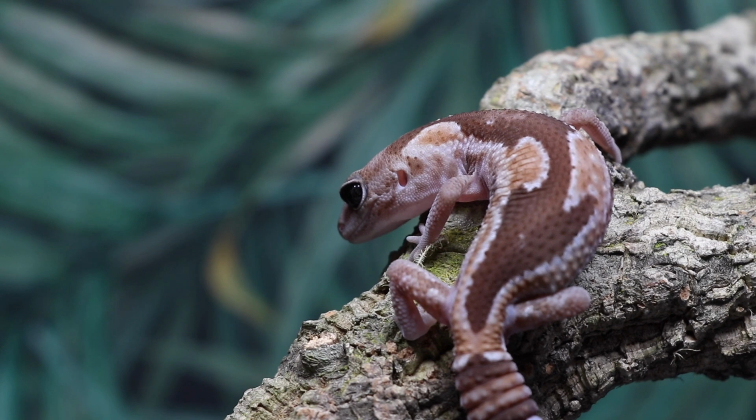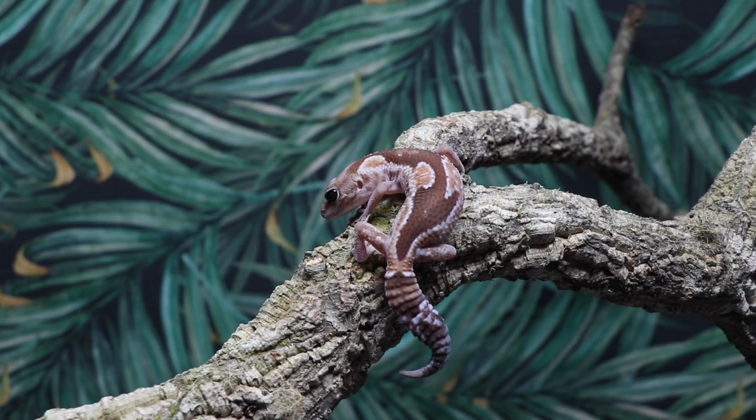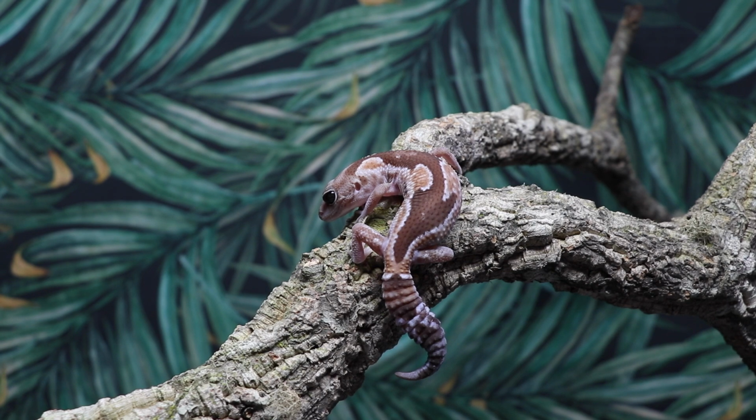I don't have much to say. I'm going to keep saying the same thing for every gecko. I mean, look at that. How can you go wrong? That thing is gorgeous. Damn!